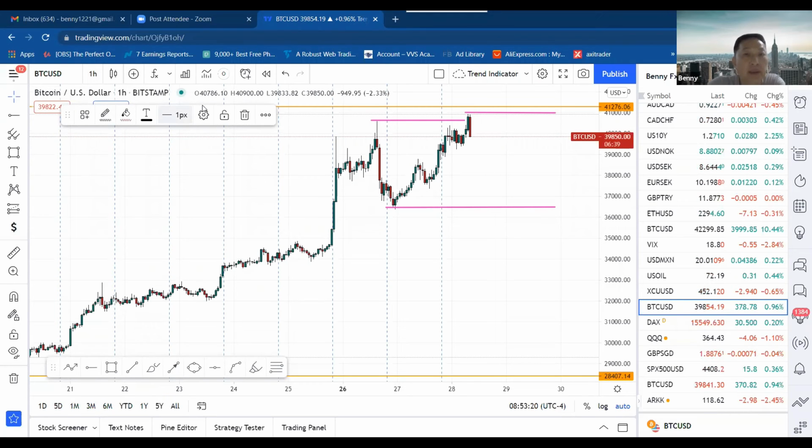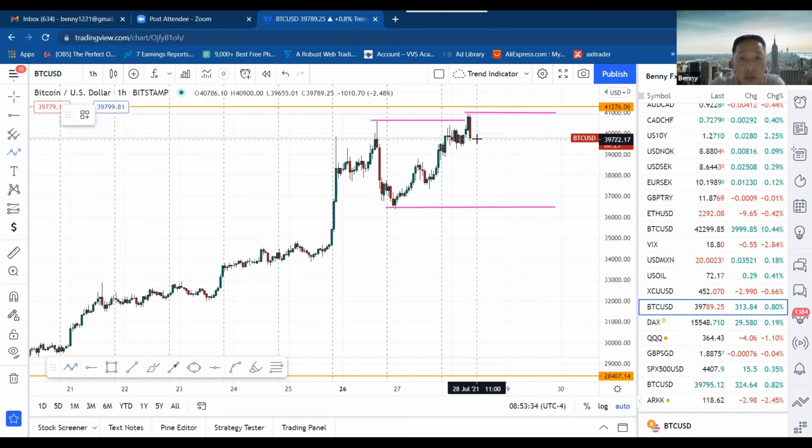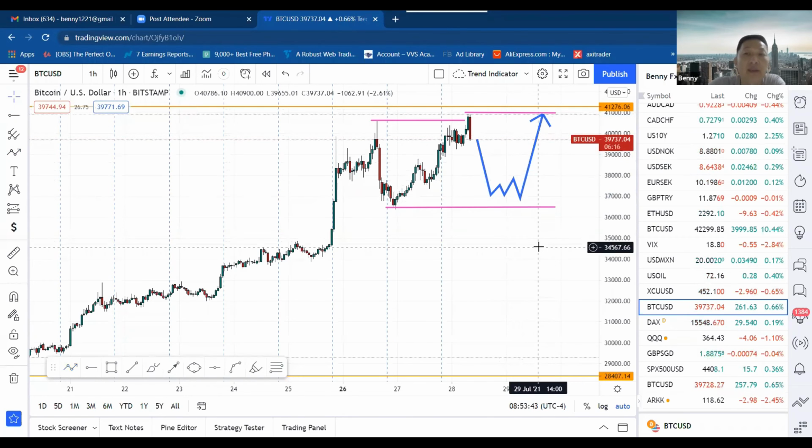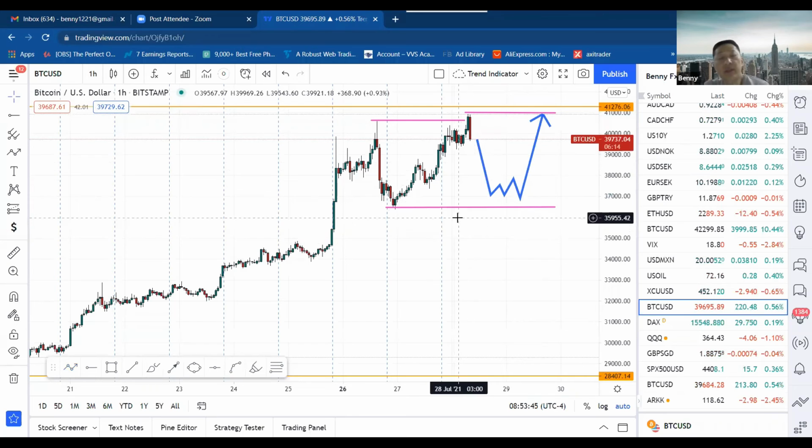Are you looking to buy? If you are looking to buy, you would like to wait for price to come to this area, and see what you need to see. I did something like that. And you buy, take a profit there, like intraday trading, right?